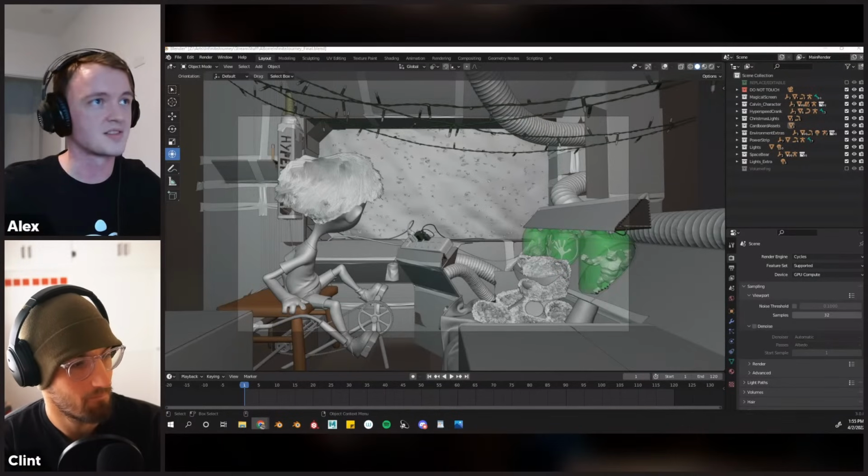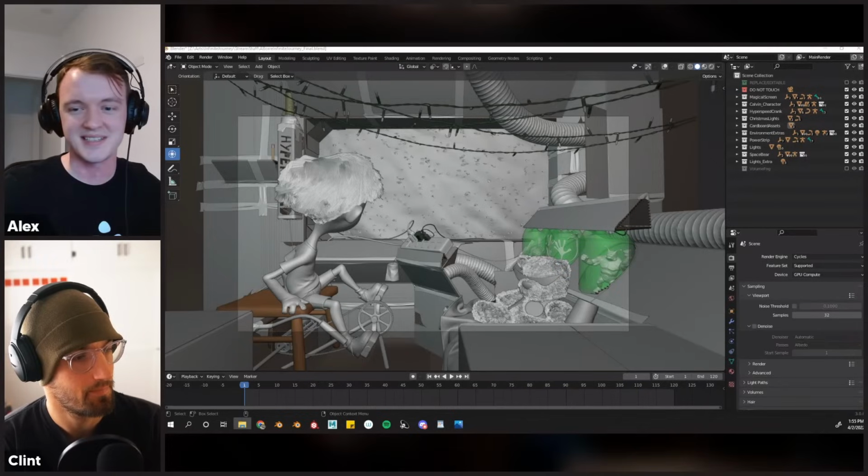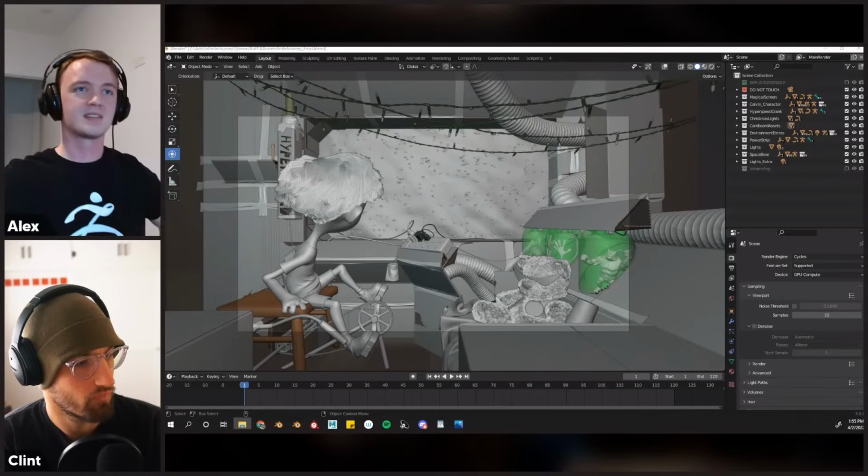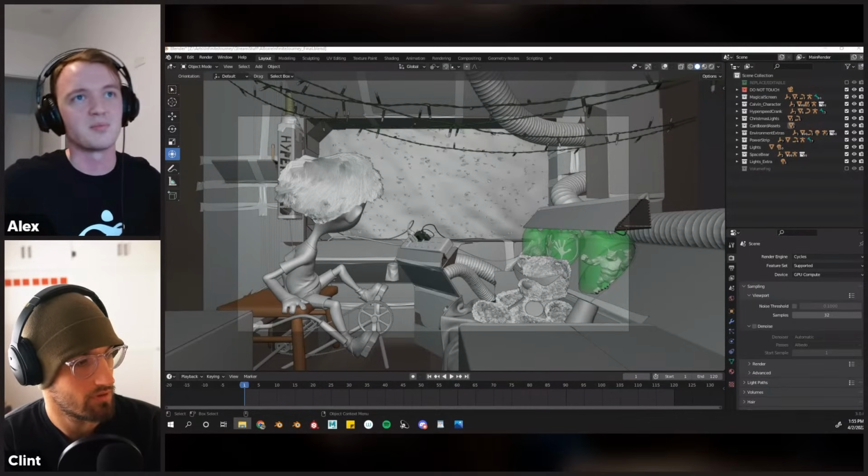Then I just honestly start jumping in, because at this point I know there are so many things I have to get done. There are so many assets that need to be made, and there are some that I'm not sure about, and some that absolutely have to be made.